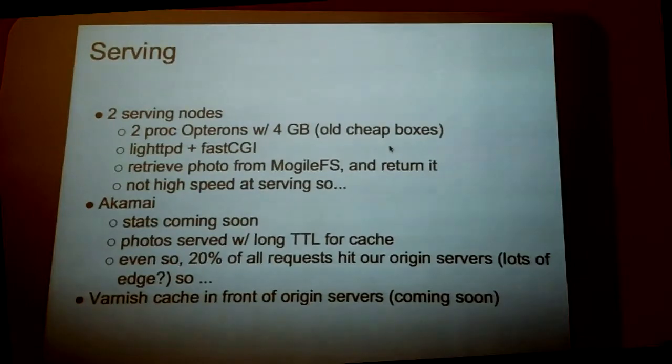Your mapping hierarchy, otherwise we get small. So we're just about to throw a Varnish cache in front of our origin servers, which should offload a good chunk of our work. We do cache photos on our two little cheapo image boxes. When we retrieve from mobile, we'll store them locally, so the next time around we can get them from the local file system. It's a nice little quick cache there, but it'd be nice to have a dedicated cache in front of it.